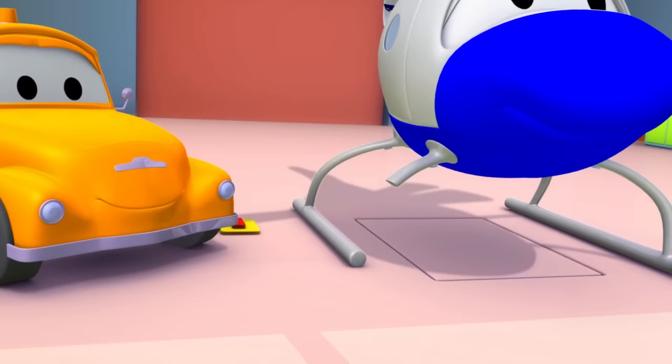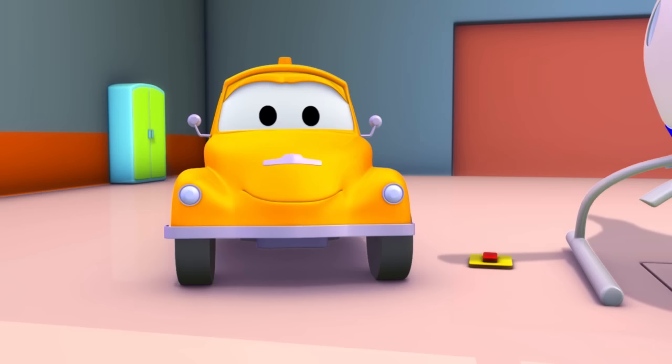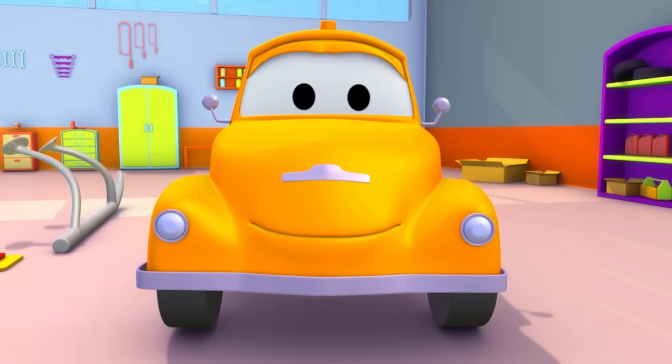Okay, the landing skid comes next. Yes, you're right. We will have to replace it entirely. This is going to be a bit trickier than we thought. Perfect, Tom. Do we need anything else?